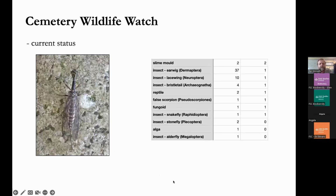And the more unusual things that we can find include things like this snakefly and bristletails. So it's a lot of diversity, different types of groups. And it would be really good to get more information about all the different types of species that we find here.